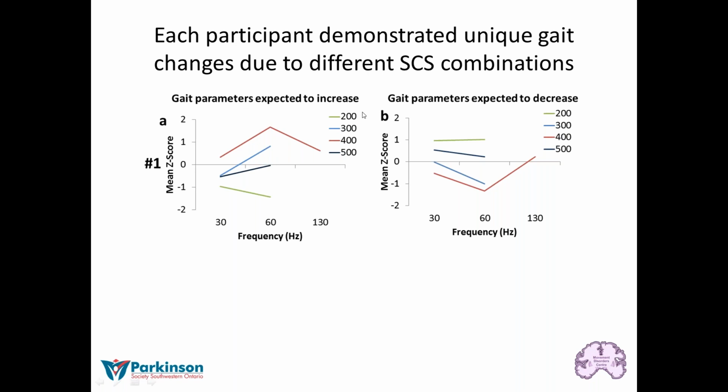When we grouped parameters that we expect to decrease, such as double support time, step time is another one, gait cycle time, stride width. These are parameters of gait that we expect to decrease. I grouped the changes in terms of from baseline to when I tested that setting. We also found that 400 pulse width and 60 frequency was the best.